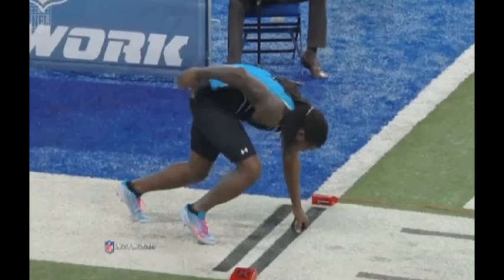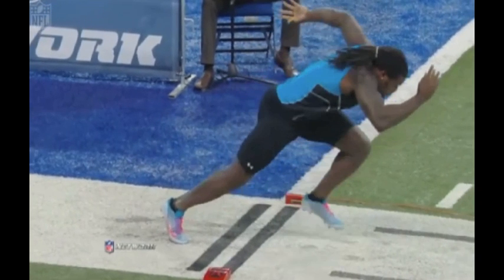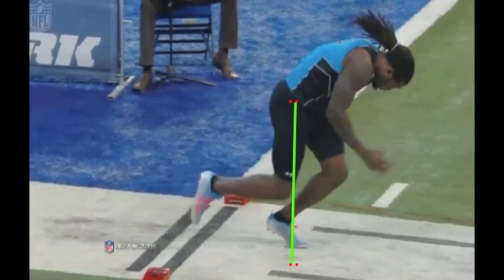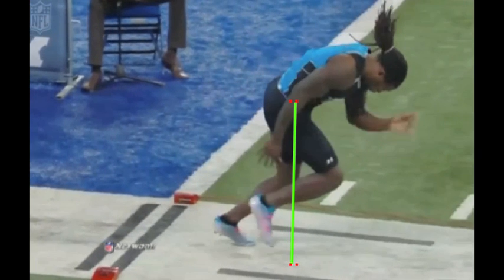Here's how Jadeveon Clowney beats DeAnthony Thomas in the first 10 yards. His feet land in front of his hips.